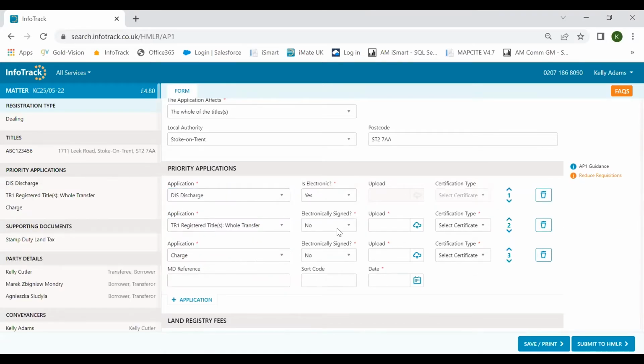So we also integrate with our Sign It for Deeds product. So where your deeds have been electronically signed, on selecting yes, we'll automatically look for and upload your conveyancer certificate into supporting documents. If your deeds are not signed electronically, then you can simply upload them here and confirm their certification. For those who are integrated with case management systems, you'll be able to select the files associated with this matter only.